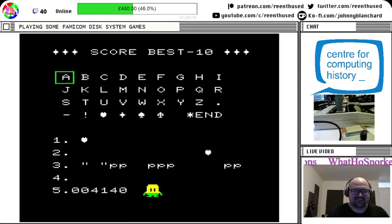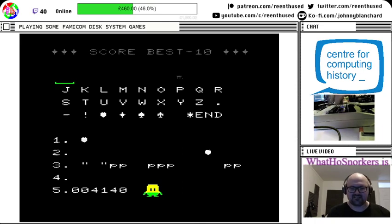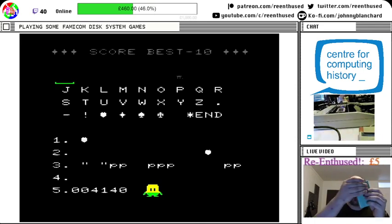We died. So we could put our name in, and it would save our name if we had batteries in. We don't have batteries in. It's got a little battery compartment there. We can put some batteries in there and it will save our high scores and stuff.